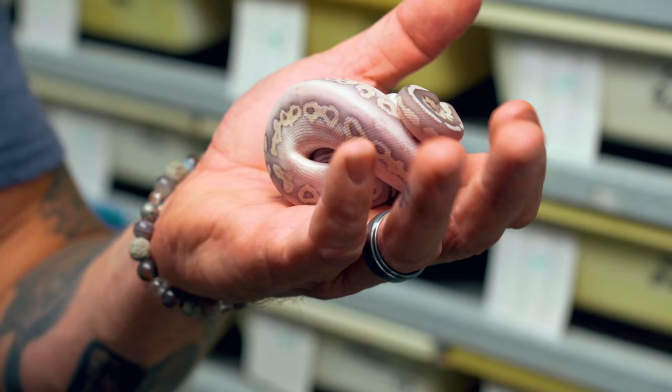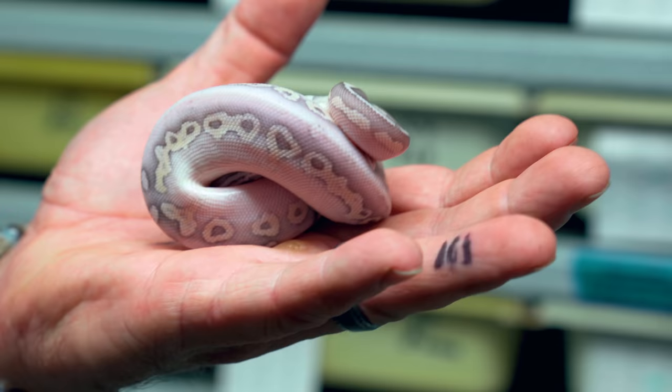I wanted to show you this cute little monkey here. This is actually that super pastel Cine Lesser, that purplish lavender look. Well, it shed out, and it looks absolutely incredible. And you guys know that we've had these purplish-looking animals that you've seen, but today we actually hatched out some baby colubrids that are legitimately purple.